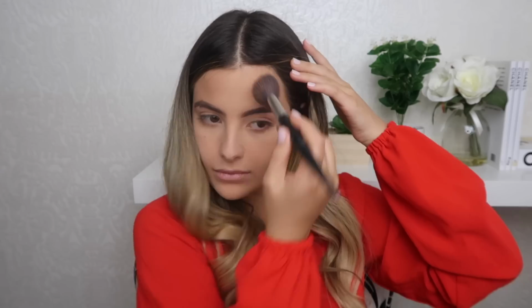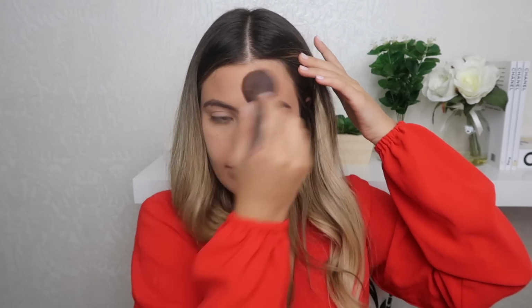So just with a fluffy brush, I'm going to dip into the e.l.f. bronzer right here, and we're going to softly take it around my face. This is just going to help give us a little bit more dimension in the forehead. I find if you've got a little bit of product on there, it looks like the sun's hitting you in all the right places, even though it's not if you're in Melbourne at this time of the year.